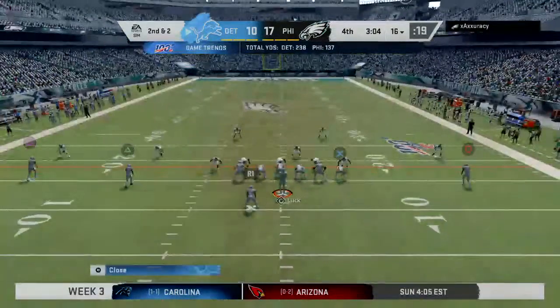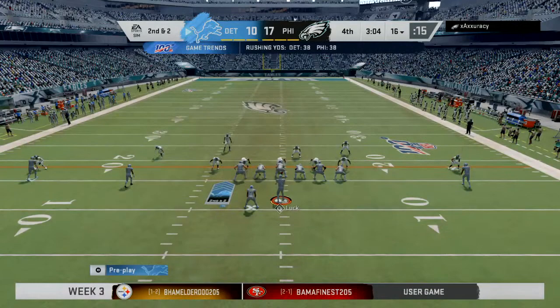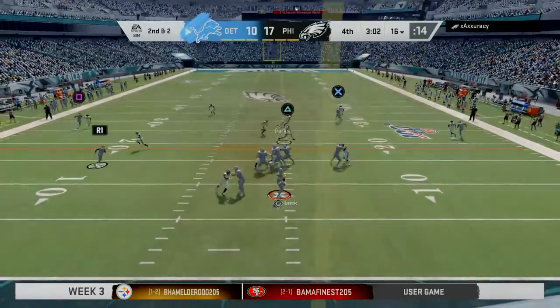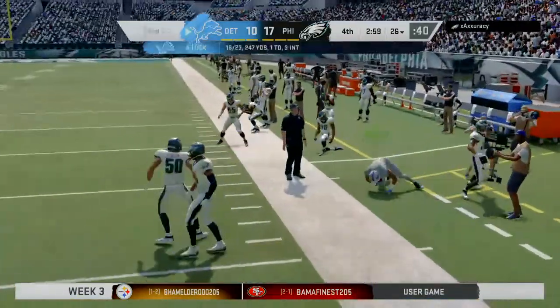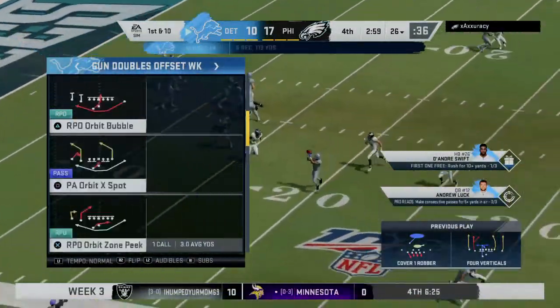Facing a 2nd and 2 after that last catch, good for 8 yards. Quick hitter here, it's complete. It's a gain of 10 for the Lions and a 1st down.